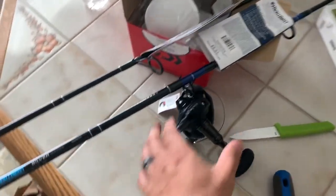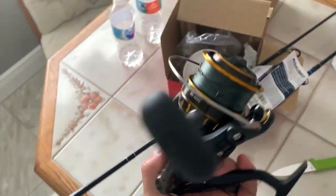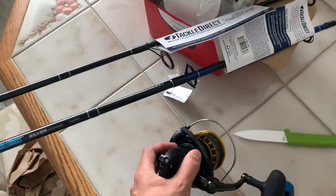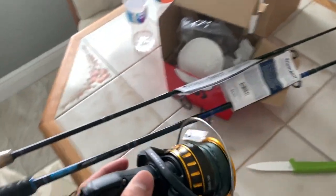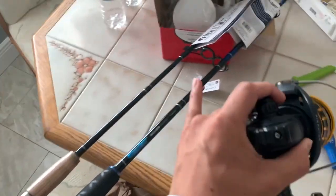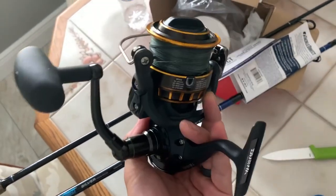Again, thank you, Tackle Direct. I placed an order Monday afternoon, it's Wednesday afternoon, and I leave tomorrow. They were able to not only spool this up for me in time and get it ready to roll, but get my packages here so quick. Guys, thank you so much for expediting that for me and just being an awesome company.